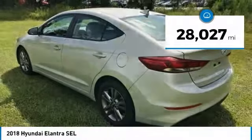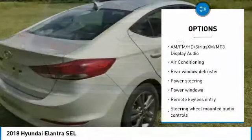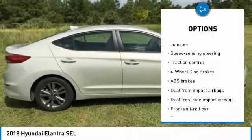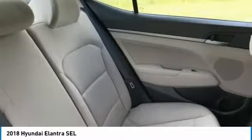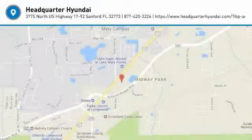Here are some of this vehicle's great options: stability control, traction control, backup camera, anti-lock braking system, steering wheel audio controls, keyless entry, dual airbags, Bluetooth, air conditioning, power steering. A vehicle like this doesn't come along every day. Come in and get it before someone else does.